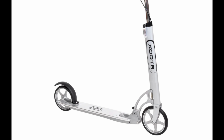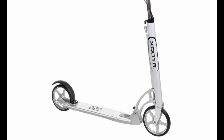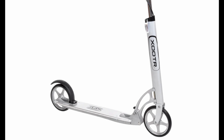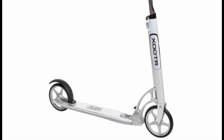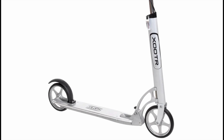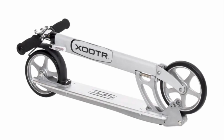You can only put one foot on the deck. So I have a deck which is no longer available. It's actually narrow, like you see here, in the back toward the rear wheel, but it beautifully widens out toward the front wheel, and it's a really good looking deck. This is what it looks like folded up. The total weight is less than 11 pounds, something like 10.5 pounds.